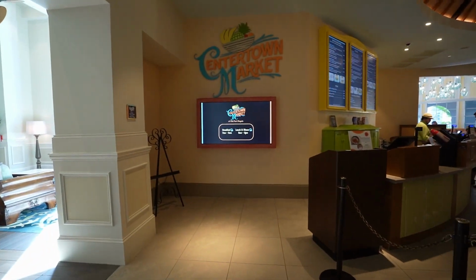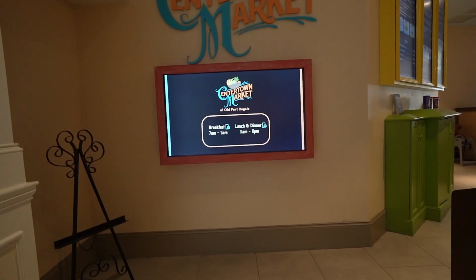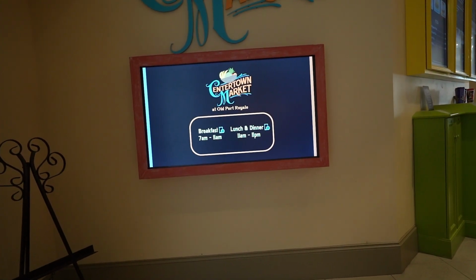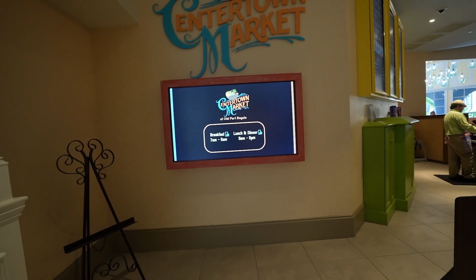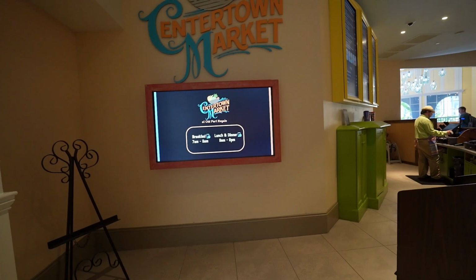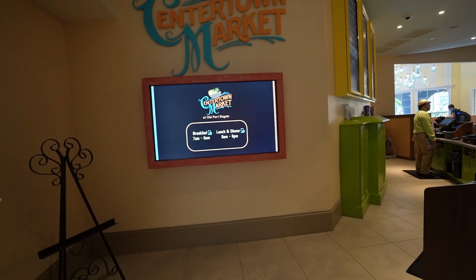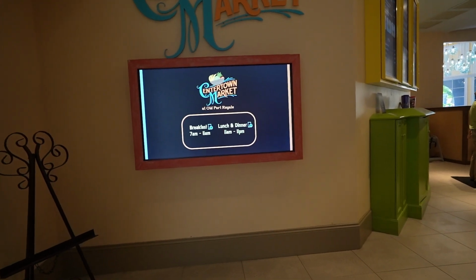And this location is open breakfast from 7 a.m. to 11 a.m. and lunch and dinner from 11 a.m. to 11 p.m. So it is open pretty late for a Disney World resort hotel. So that is nice if you're coming back from the parks and you want a little late night snack. You can come in around 10:30 and pick something up before they close there at 11 at night.